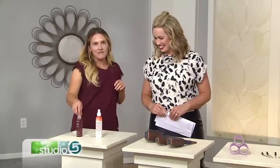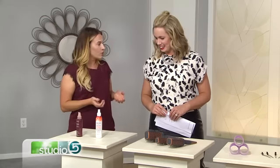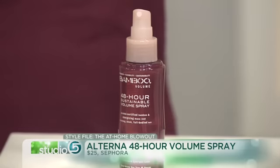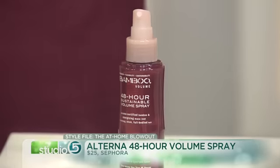This one was one of my favorites. This is by Alterna, and it's their 48-hour sustainable volume spritz. So it's an amazing volumizer. Just spray it through the roots when it's damp before you blow dry, and it really is going to give you that 48 hours, so 2 full days of volume. It's an awesome product.